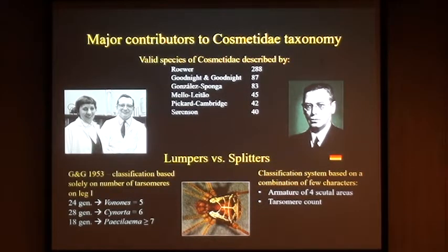The Goodnights, on the other hand, came up with a classification system where they said, let's forget about the dorsal armature, let's just focus on the tarsomere count on leg 1. So they said all species that have 5 tarsomeres on leg 1 belong to the Nones. They took species from 24 genera and synonymized them into 1. And they took species from 28 genera and synonymized them into Cynortha if they had 6 tarsomeres on leg 1, and Paecilaema if they had 7 tarsomeres on leg 1. They did this for all the Mexican Cosmetids, so they saw only 3 genera instead of some 50-some genera.